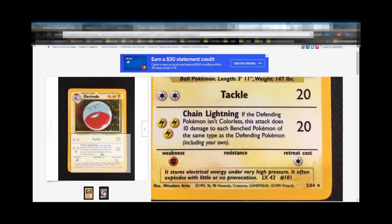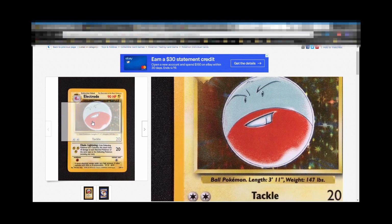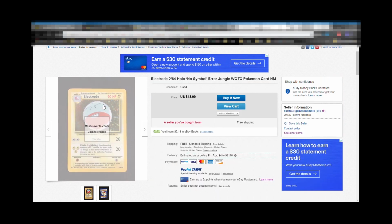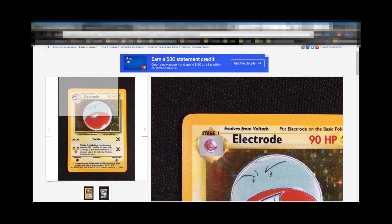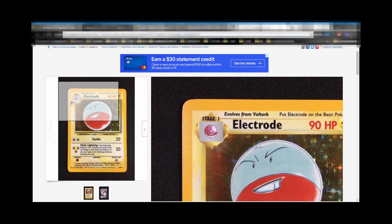So looking at this card, I'm looking for things that show edge wear, anything that might indicate there's a problem. I'm not seeing that here so far. What else? Corners are always a great spot. You can see there's a little bit of a sheen on the card here. That's a good thing, because you can see the surface of the card and what it really looks like.